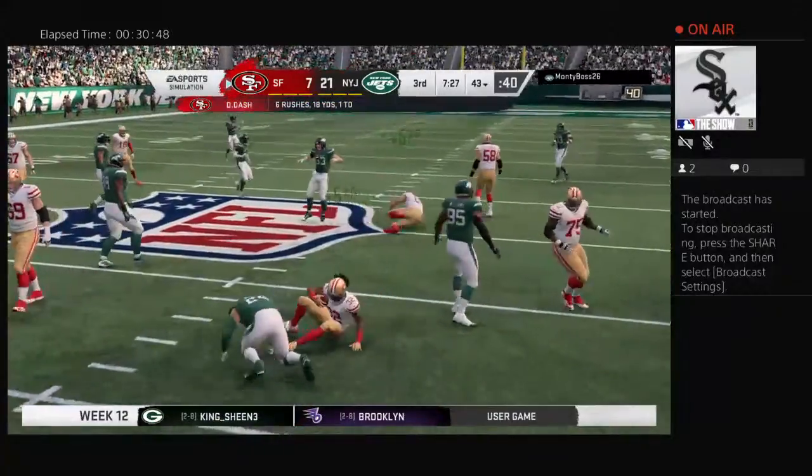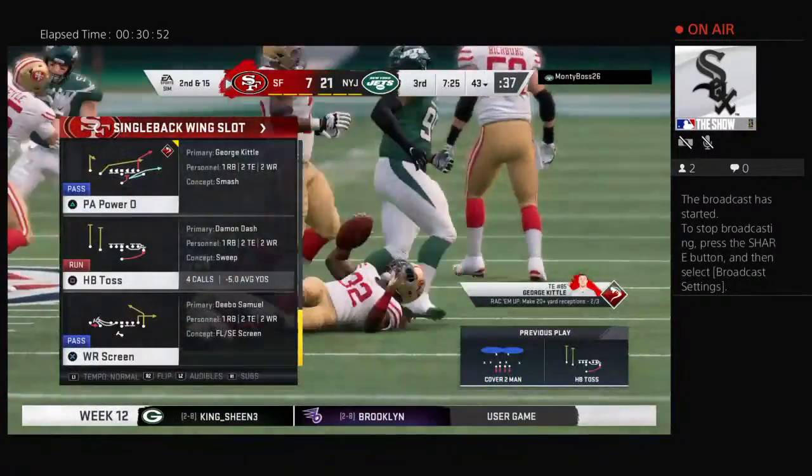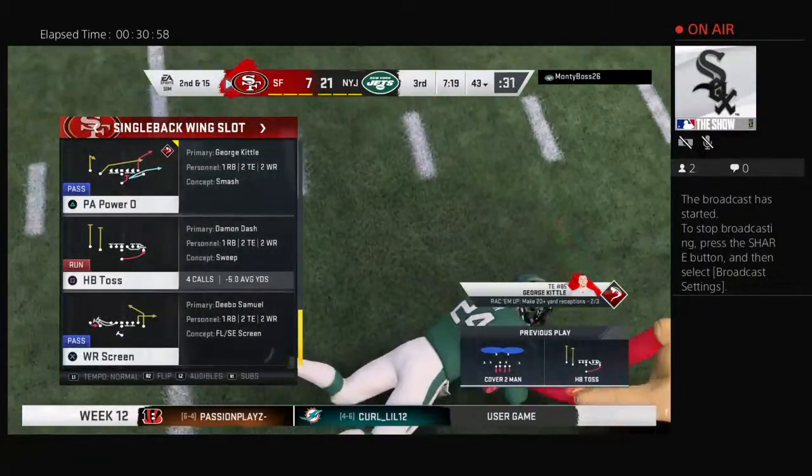Meanwhile, here, a run on first down really backfires as he's going to be brought down well behind the line of scrimmage. Call that a loss of 5 yards on the play. And it'll be a second and long.